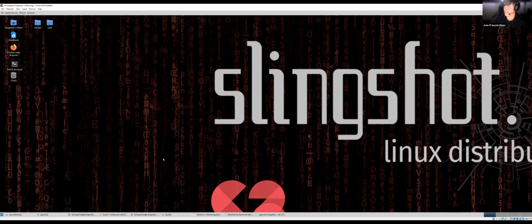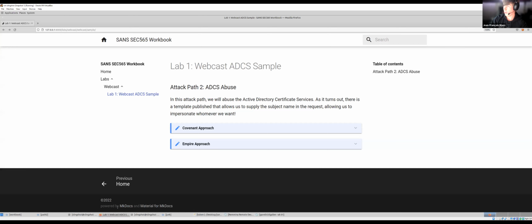And of course, with this Slingshot VM, there will be a lab workbook, electronic, which will be a hosted website that you can go to. Of course, you will have the physical books as well. It's going to look a lot like this. In this example, you can see that we have one lab here, the webcast ADCS sample.